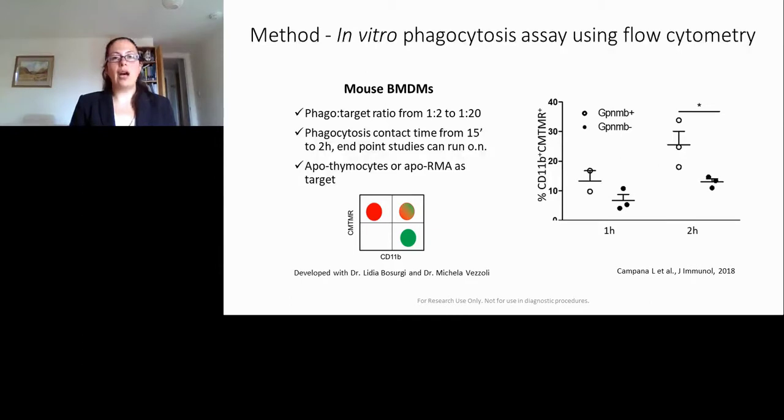The base for this assay is a simple flow cytometry assay in which macrophages are labeled with any macrophage cell surface marker. We use, by way of example here, CD11B. And the meal, in this case apoptotic thymocytes, is labeled with a dye, which in this case is CMTMR. The double positive cells are those macrophages that have internalized the phagocytic cargo. With this assay, we're able to analyze multiple time points and multiple phagocyte to target ratios ranging from 1:2 to 1:20. Unless otherwise stated, all the experiments you will see here are performed with a phagocyte to target ratio of 1:5.